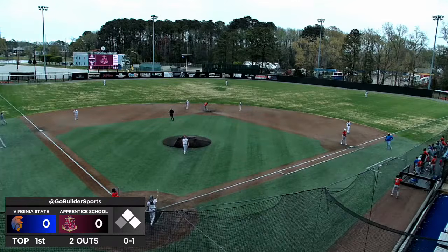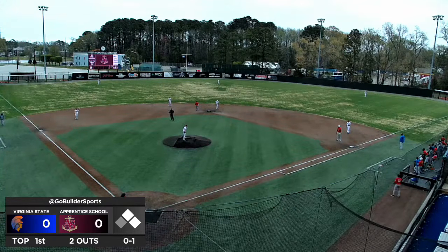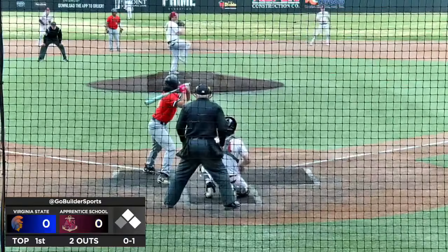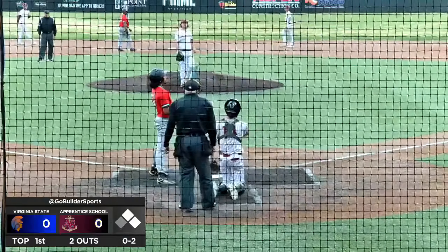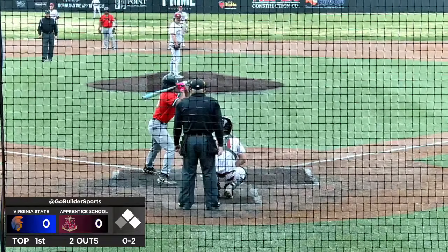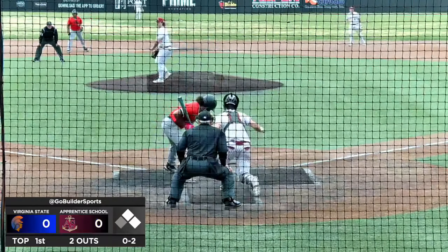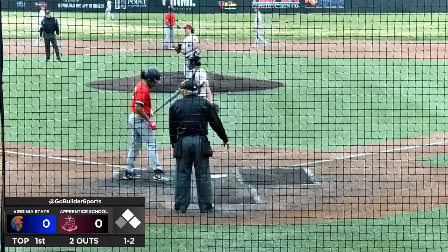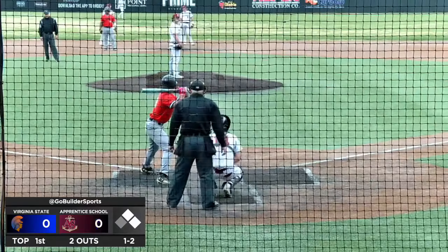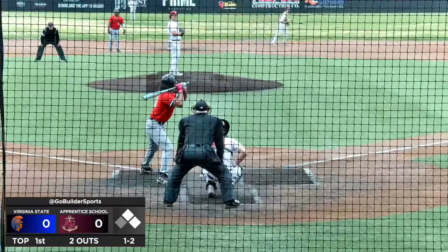First pitch fouled away. Now on the outside corner, strike 1. 2. Charlie. Stats for the season. He's got a 4.4 ERA, 3-2 win-loss record. And that pitch is in the dirt. He's thrown 20 2/3 innings, giving up 40 hits, 20 runs, walked 8, and struck out 11.